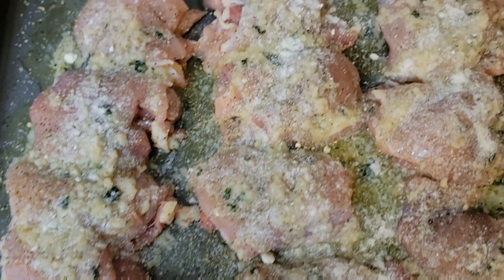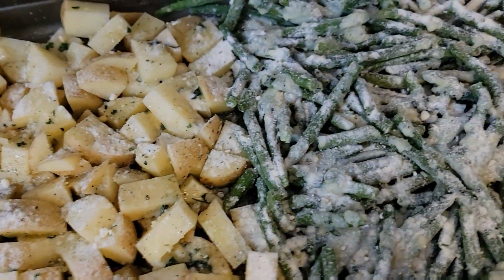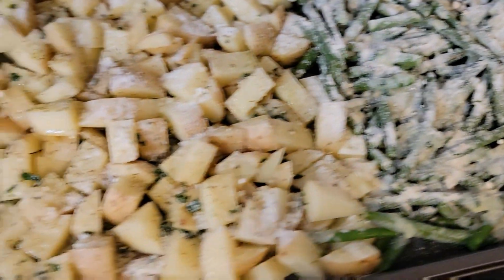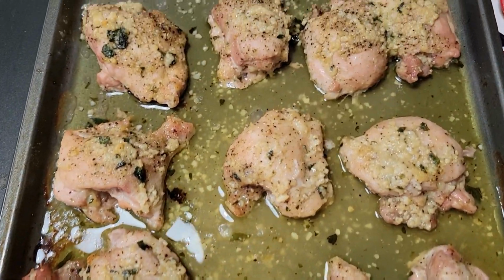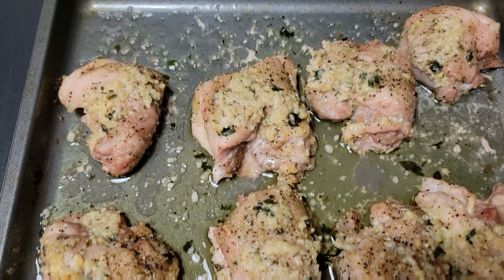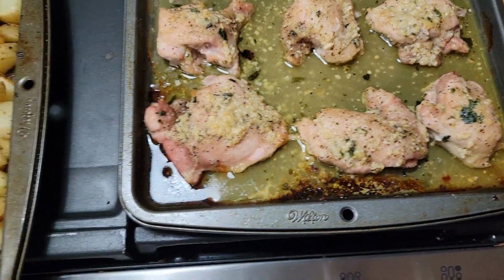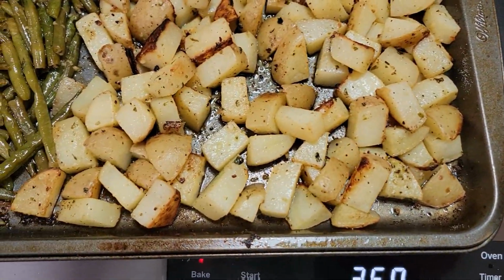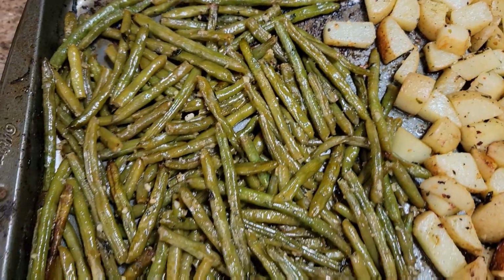Alright, y'all, here's everything all seasoned up. And like I said, it's going to go into a 350 to 375 degree oven for about 30 minutes, depending on how done you like your taters. But I'm telling y'all what, this was so good. And I would also give this one a 10 out of 10. So if you're looking for an easy sheet pan meal, this is your ticket. Give it a try, y'all.